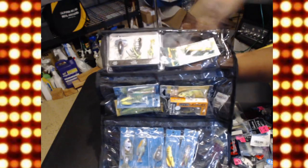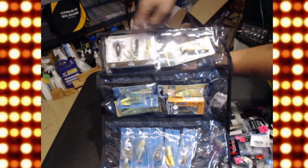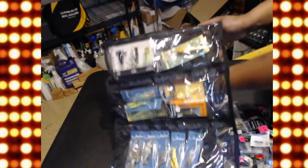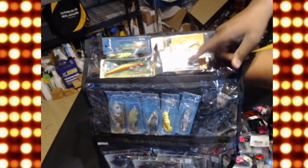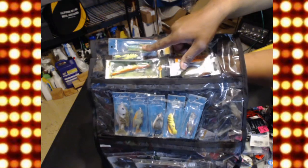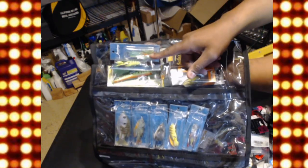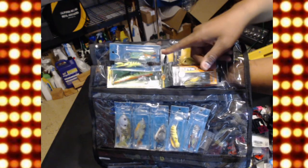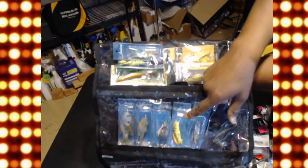Topwater Old School. These are still in the package. You know, just got this long popper right here. And then these jitterbugs and hula poppers, all that stuff. I got another Live Target crankbait because that thing was really popping. Blade bait. You see these little jawbone tackle. I'm not sure who makes jawbone tackle anymore. I think it's a house brand for Academy Sports. They were selling these things for a dollar. And there's some more down here, actually.